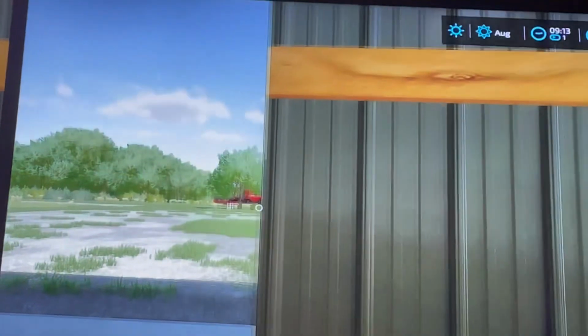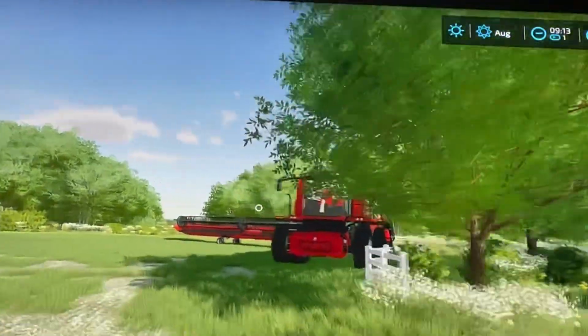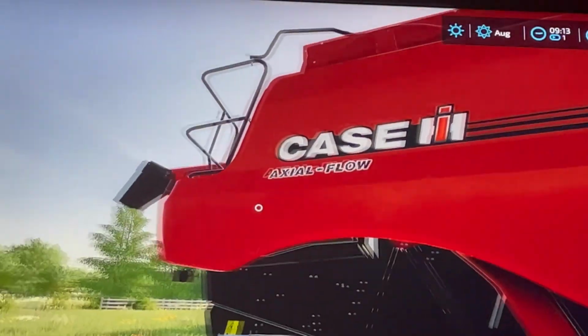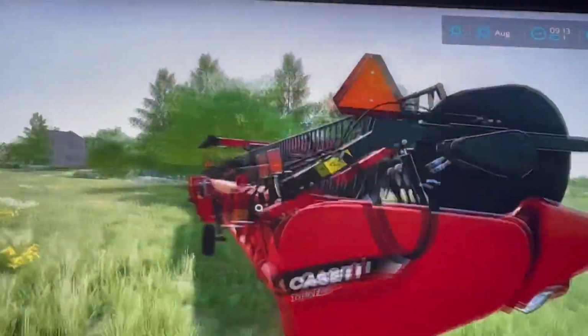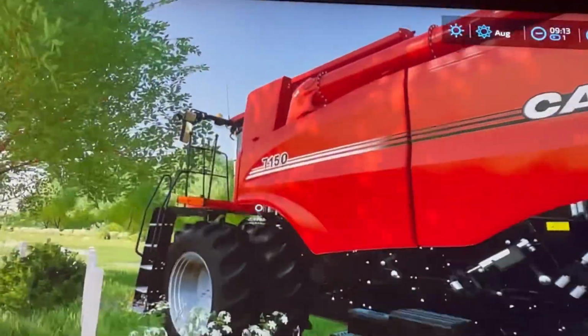Let's see. Oh, I see something in the brush. Oh, that's a Case. Oh, there's a Case 7150. Well, they got the draper header too. Dang, these people must have had some money if they were able to afford a draper header. Wish it was John Deere though, but I guess it'll have to do.